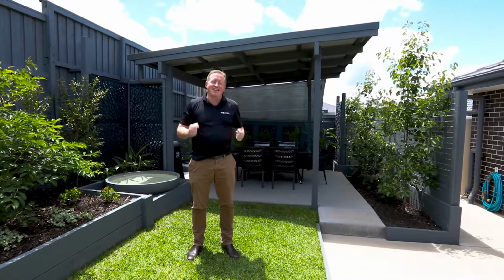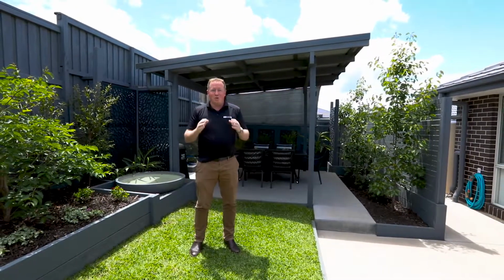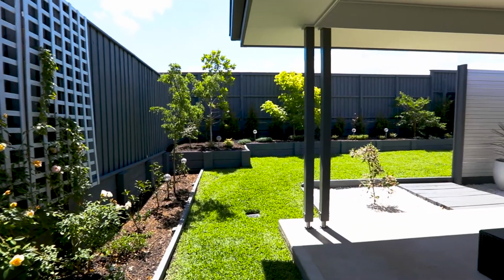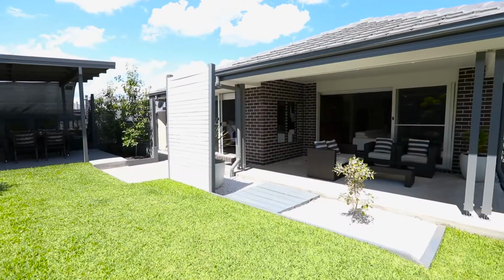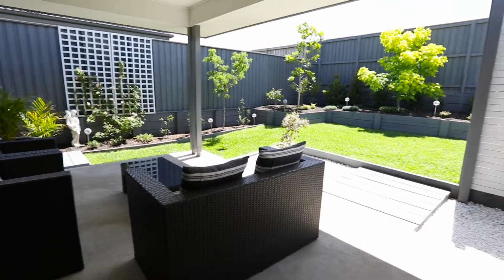You can see I'm standing in the backyard, which is fully landscaped. Nothing left to do. We've got 2 fantastic undercover outdoor areas. Here's one just here, which is a great summer area. We've also got the area that's attached to the house. So there's multiple options, which is very rare to see in this price bracket.